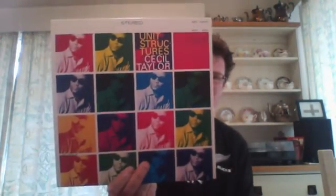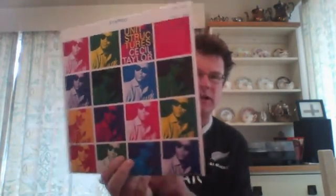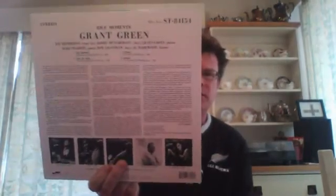Cecil Taylor, who's a bit of an anomaly in the Blue Note catalogue, he's pretty much free jazz. This one is a little bit different, but I love this one. This is really nice. Grant Green, he's a guitarist. Great guitar lines. Nice album, this. This one here is a particular favourite.